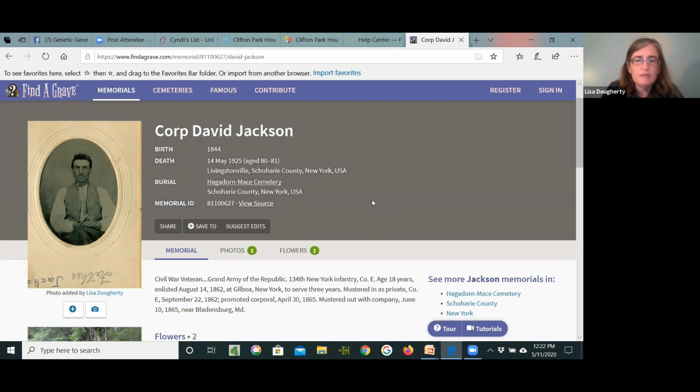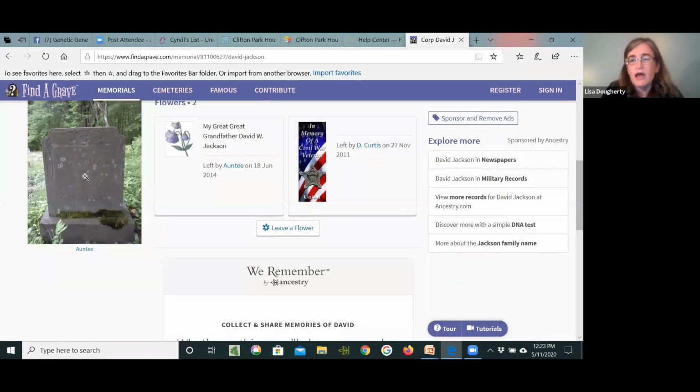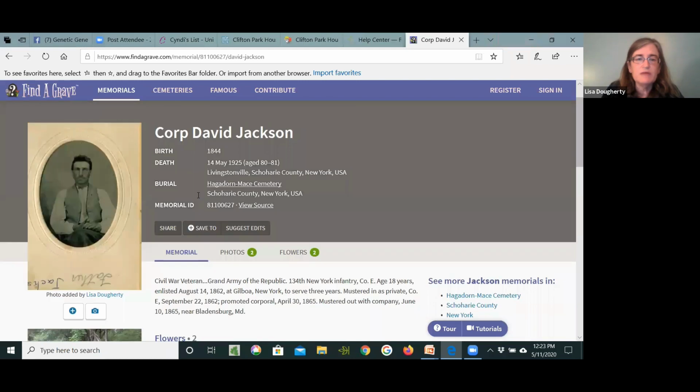One of the most common mistakes I find that's made on this page is that people try to read the headstones and use that information for the memorial. And as we all know, these headstones can be very difficult to read, and the older they get, the harder they are to read. So just be aware that sometimes the information that's up here may not be 100% accurate.